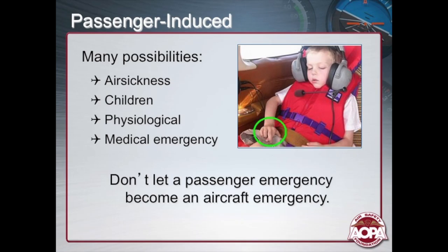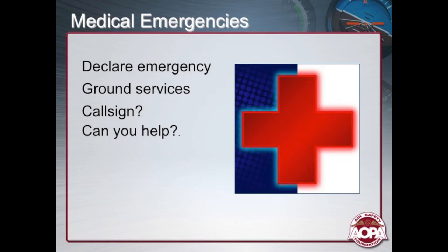If you're carrying passengers a lot, you'll eventually experience something like this. The bottom line for all of this is, whatever happens, fly the airplane safely. It's obvious, but if you don't get there safely, nobody does. Get the aircraft on the ground, but do it safely. Get priority by declaring an emergency if necessary. Have ATC or Unicom arrange services for you on the ground.